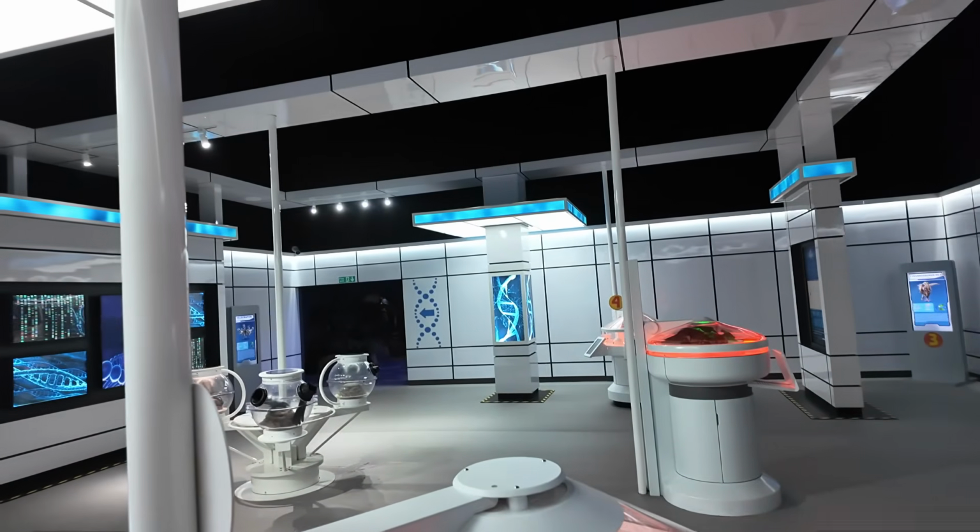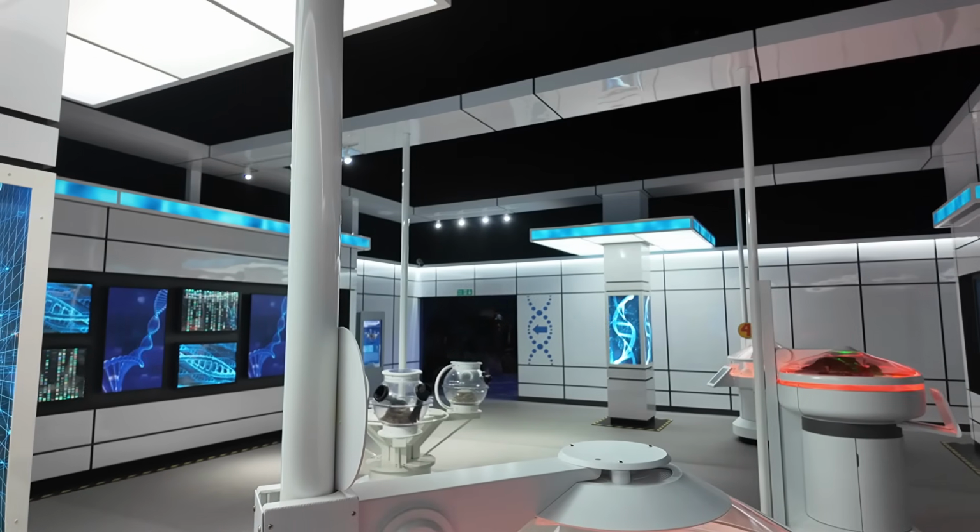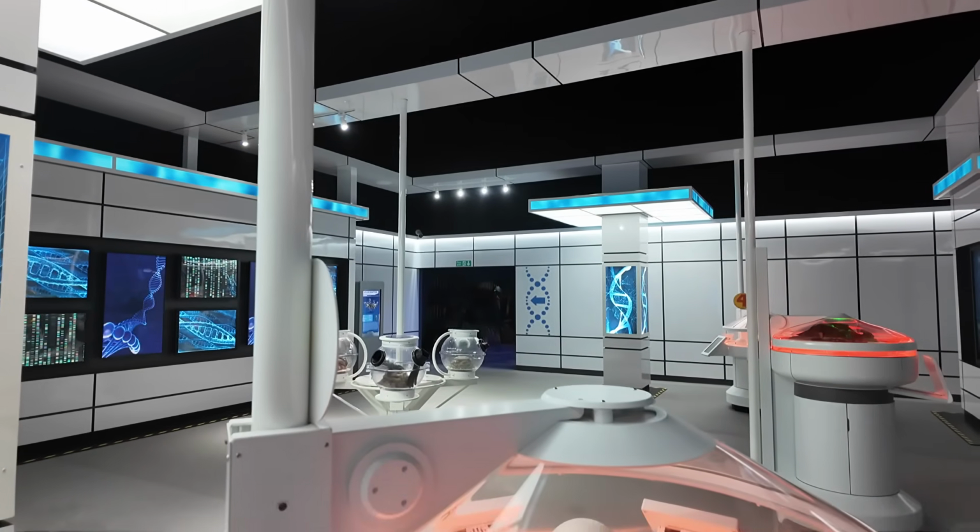We're literally on a car park in Manchester. This is amazing. Come on, theme parks in the UK. This is what we want. I can't believe it.